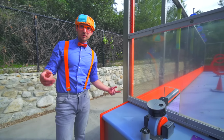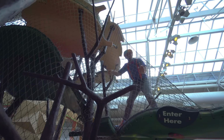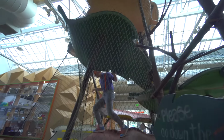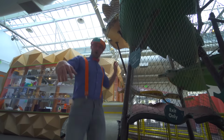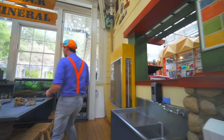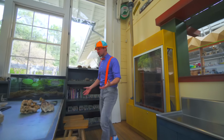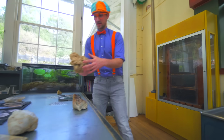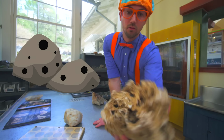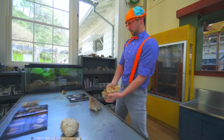Awesome! Let's go see what else they have here. Hey! I'll come down! Whoa! Ooh, I have another room to show you. Come here. Ooh! There's so many cool things in this room. Look at this giant rock. It has holes in it. Whoa, it's really heavy.